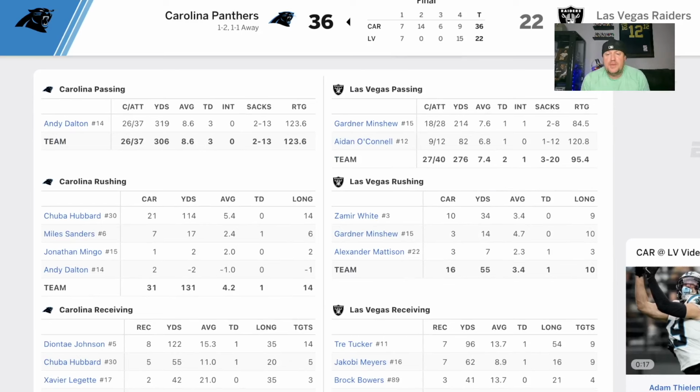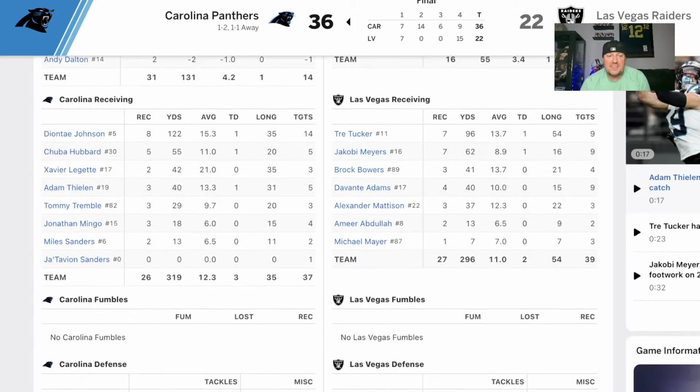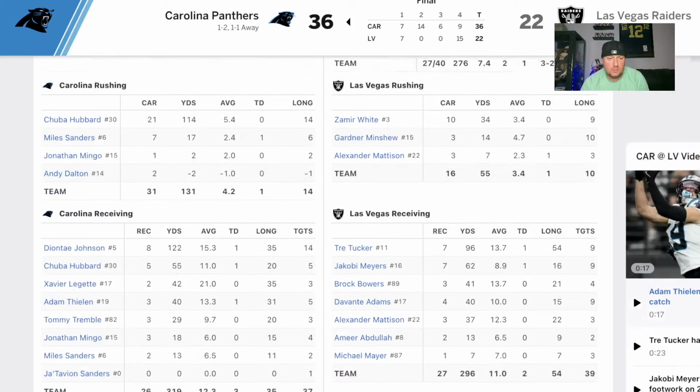Panthers and Raiders were the big story of the late slate with a 36-22 win for the Panthers, surprising everybody. And Andy Dalton was one of the best quarterbacks of the day, throwing for 3 touchdowns, 26 for 37, 319 yards. Got Diontae Johnson the ball, and he caught 8 balls for 122 yards and a touchdown. Looking good.